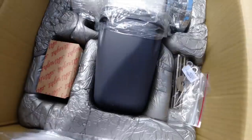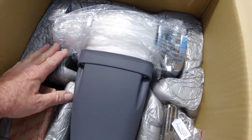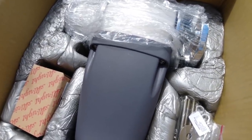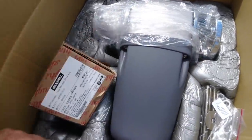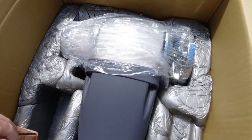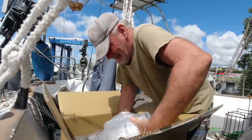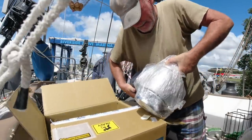And then we have the business. That, my friends, is a windlass, or what is also known as an anchor winch. It's a big beast, and that takes over from the old one, which has nearly killed me on several occasions. I've no idea what all this other stuff is, mounting bolts, but that basically is it. That is an electric windlass. No more pulling up anchors by hand. That's it.